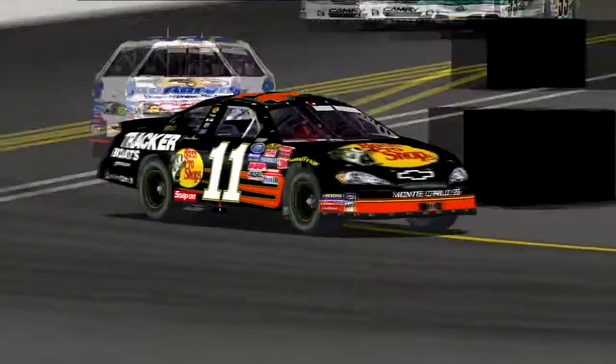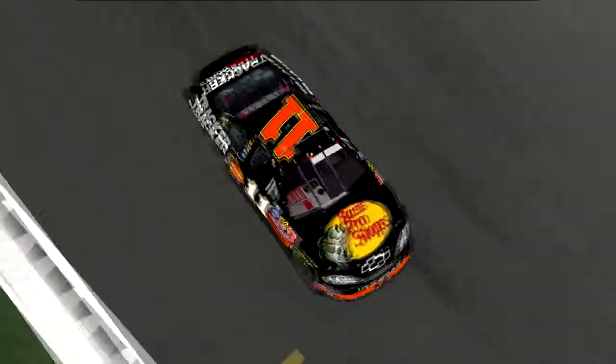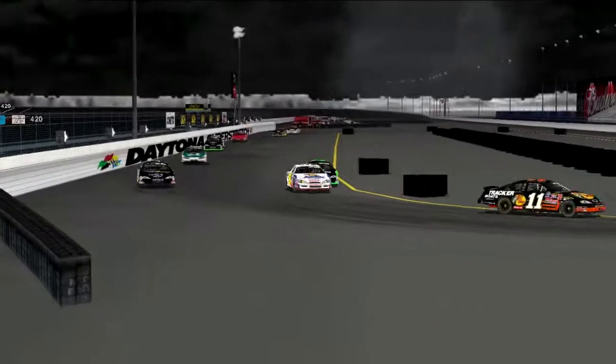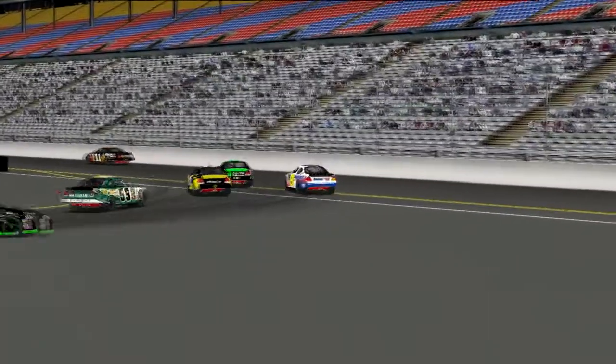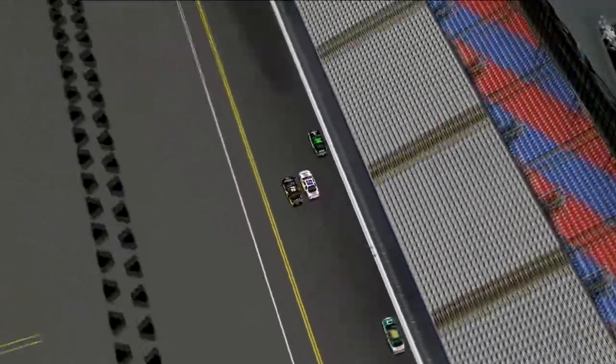I think Kwasniewski was very aggressive there, and it paid off for him. I think everyone's got enough give and take right now, but he's making the most of this restart. Kwasniewski moves up in front of the 21 of Michael Self. David Mayhew 3 wide, working through 1 and 2. See Greg Galding, the 20 car on the inside of Cameron Haley.